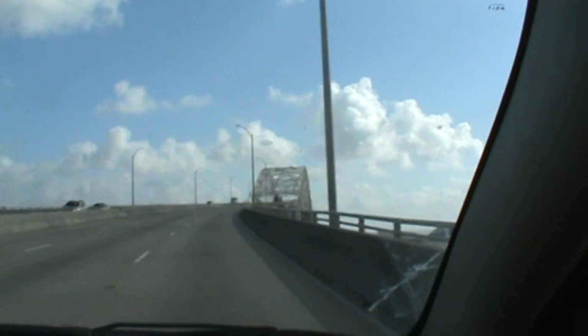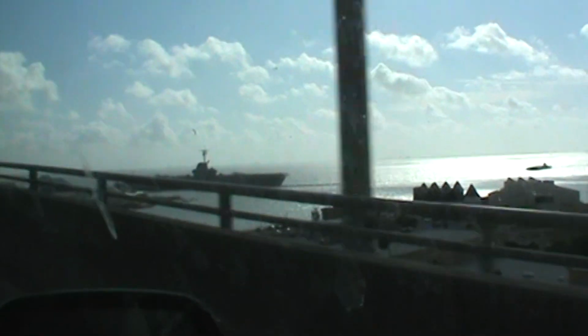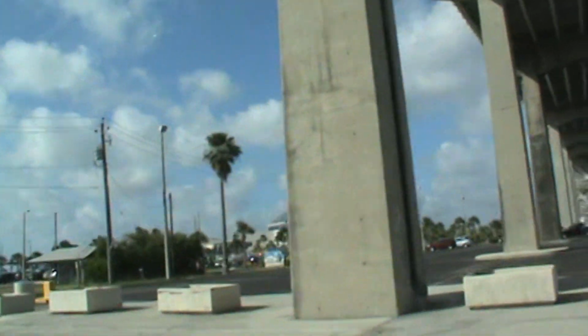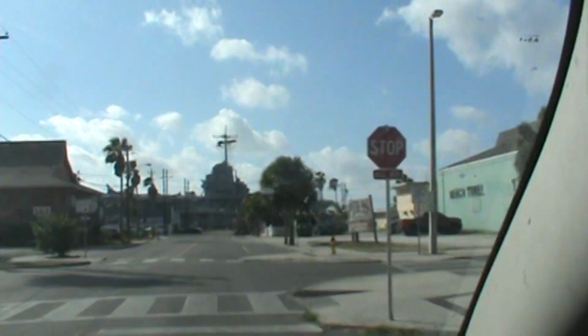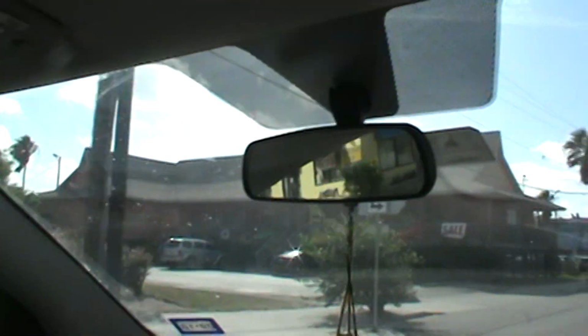Over the Harbor Bridge and down to the Lexington. There it is. We thought the battleship Texas was big. This thing is an aircraft carrier. There's the Texas State Aquarium in close proximity to the Lexington. Bunch of neat little hotels down here. And stores too. Yep.